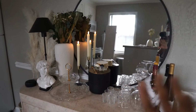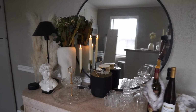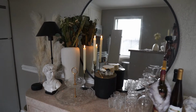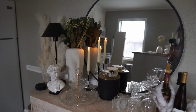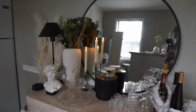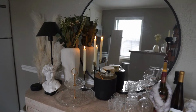All right, so here is how the bar area looks with the candles on. You guys, they are literally perfect. I know they are kind of pricey if you didn't get the deal during Prime Week, but you guys, they are totally worth it. They look so real, and it's no fire, it's LED. It comes with a remote. I haven't been able to use it because I had to buy some berries for it. But you guys, this is so cute.